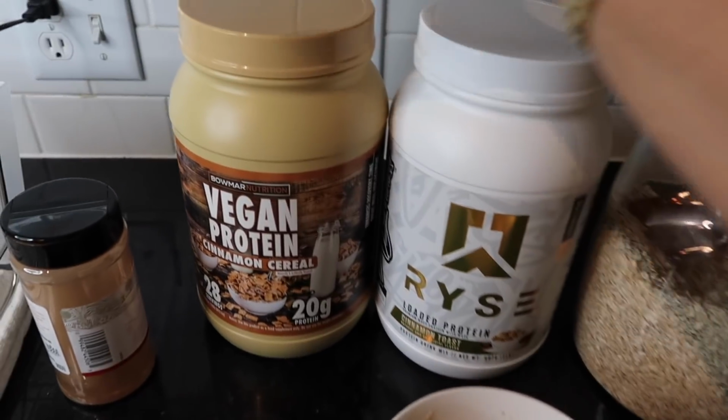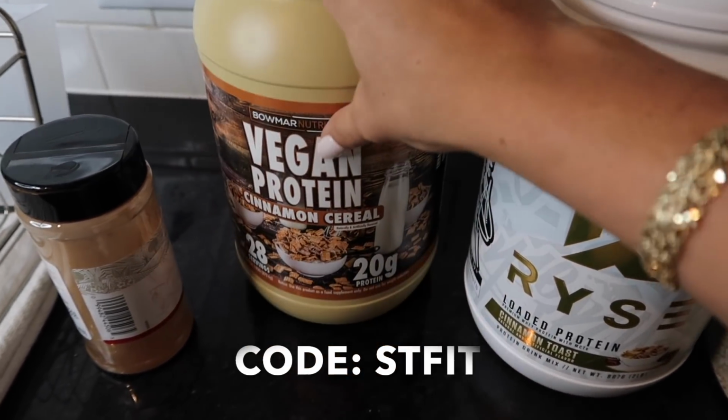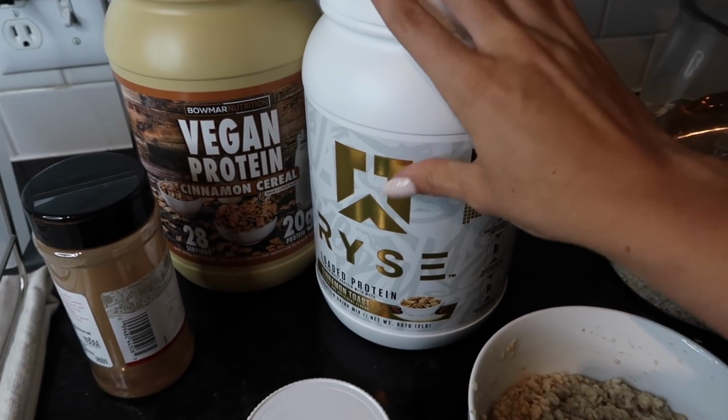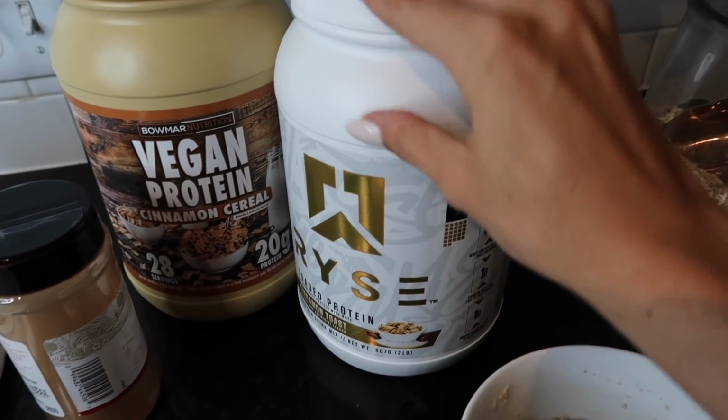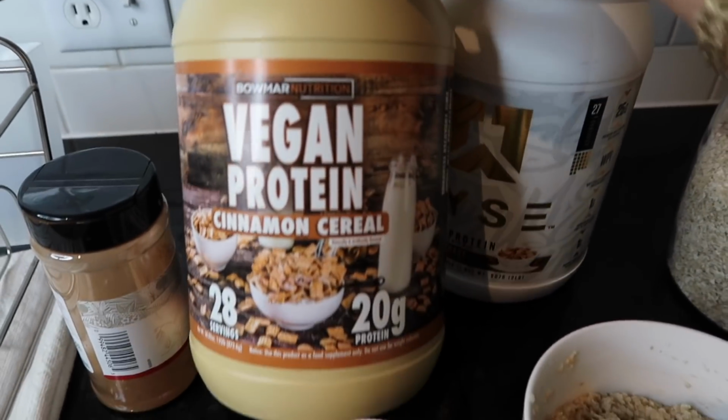Okay, so I have been obsessed with this vegan protein powder from Bowmar, the cinnamon cereal. It's like one of the best flavors. I also have the Ryse Cinnamon Toast, and Fruity Crunch are my top two, and they're both in stock right now. Kind of just go back and forth, but when I have something I'm really obsessed with, I will go for it for a while.